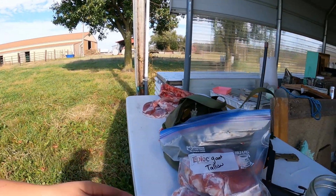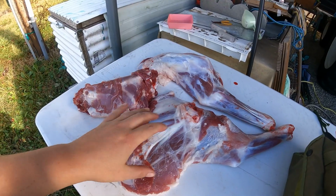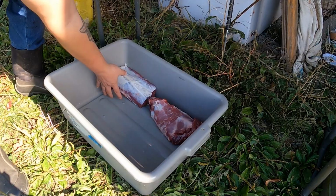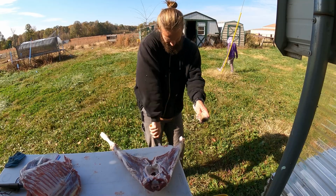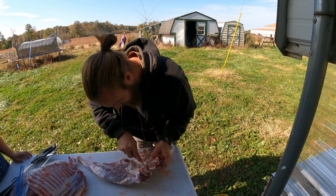Oh, you used my tallow bag. Yeah. What was it? Ground. Oh, ground meat. So over here we have right now 2 shoulders, and then this is the neck roast. Wow, that's slick.